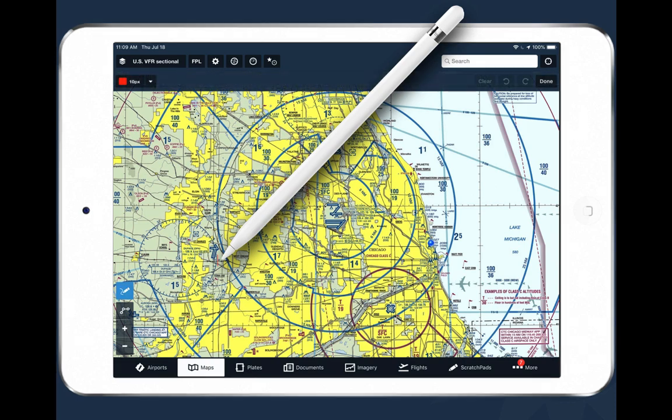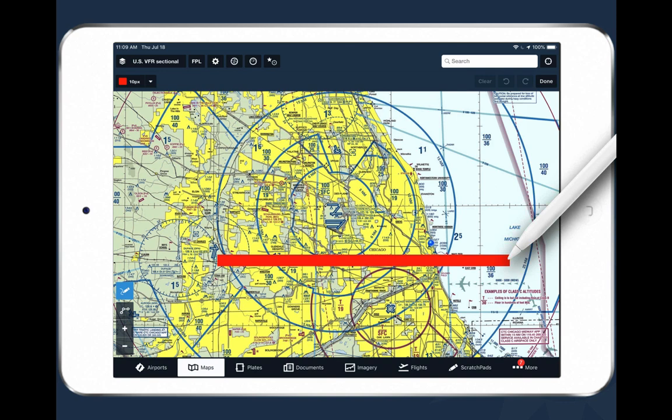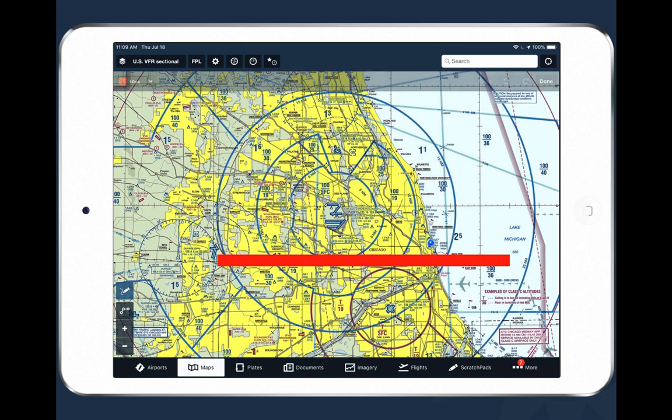ForeFlight knows what you're tapping with. It knows that it's an Apple Pencil, and you can start drawing immediately. And then when you lift your pencil up off the screen, ForeFlight will actually automatically disable the annotation mode, so you can then tap with your finger and pan around. It's basically the closest thing to pen and paper in the digital space. We're really excited about it.